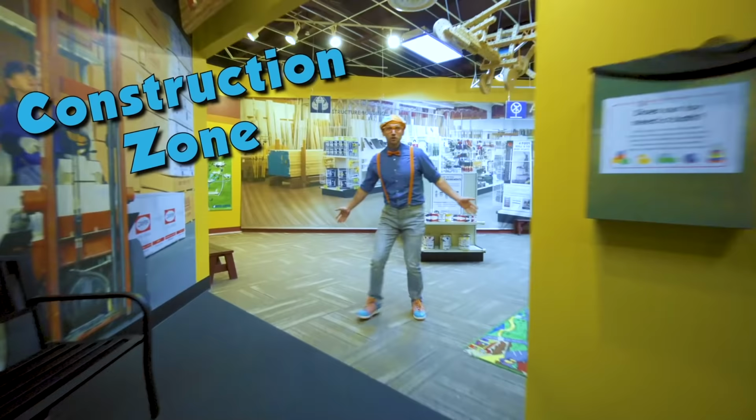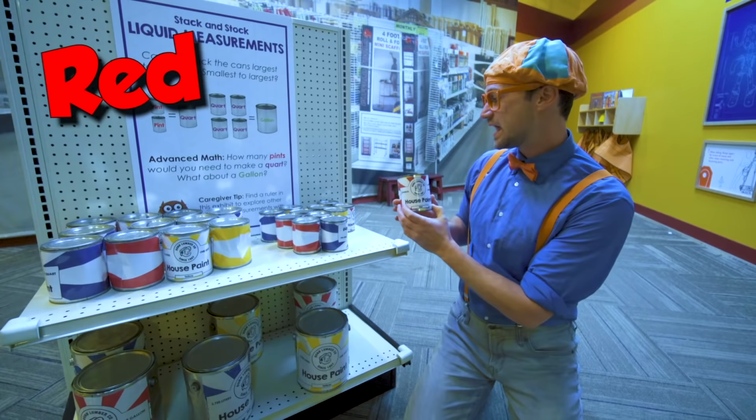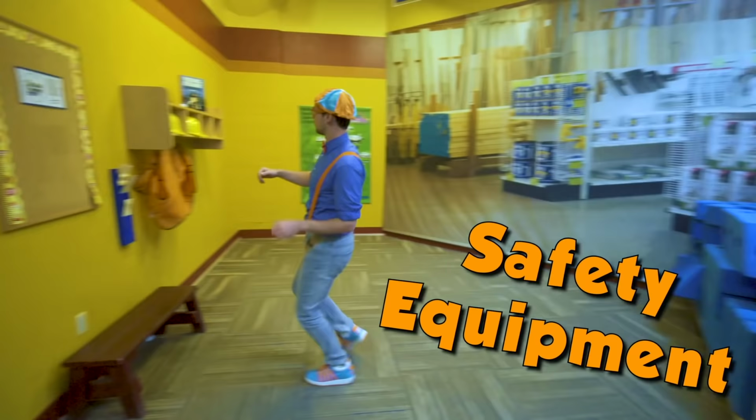Whoa. Construction zone. Whoa, look at this. House paint. This paint is the color red. This paint is the color blue. And this paint is the color yellow. All right, there's a bunch of stuff over here, but first we need to get on our safety equipment.